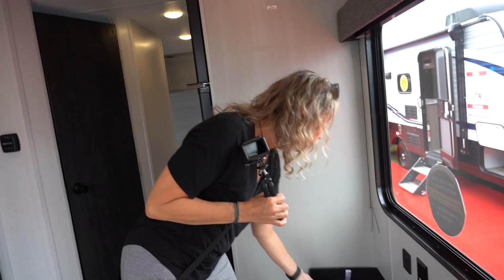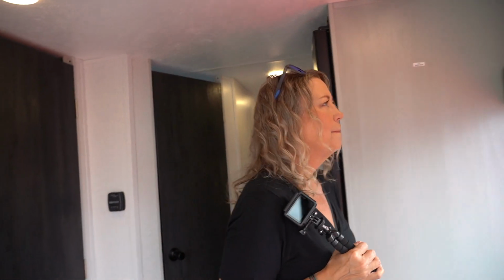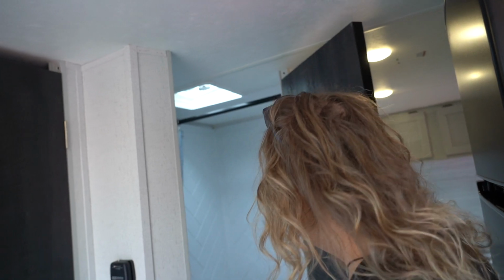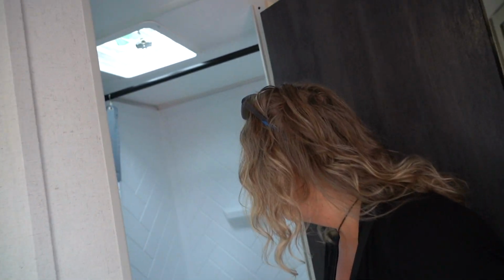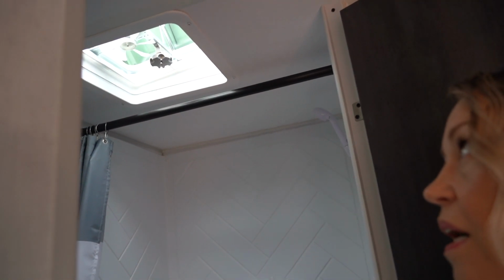And did you notice even more storage? You can use that for dirty shoes, which is perfect, which we had as well. Do we want to see what's in here? I'm impressed. Wow, a full-size shower. It doesn't share the space with the toilet. And I thought for an RV this size, to have that separate is nice. Very nice.